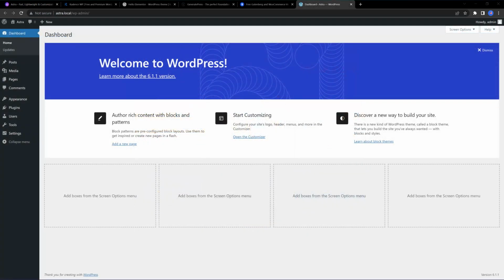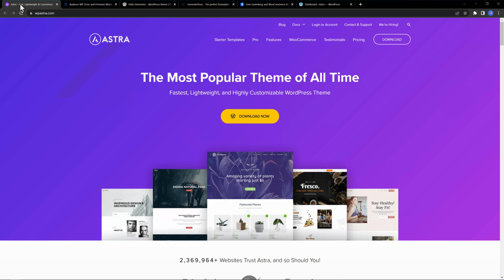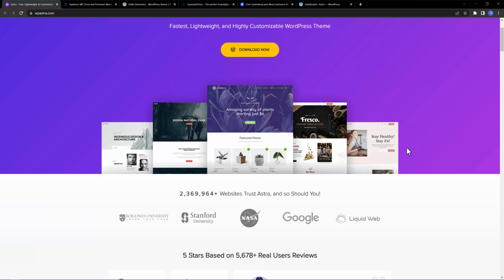As a bonus, now I want to point out to you my best WordPress multipurpose themes. The list is arranged in no particular order. Let's go deeper and look into each of them.